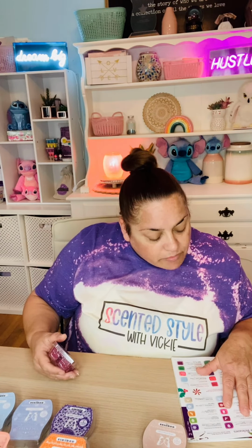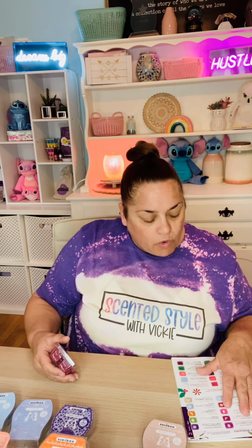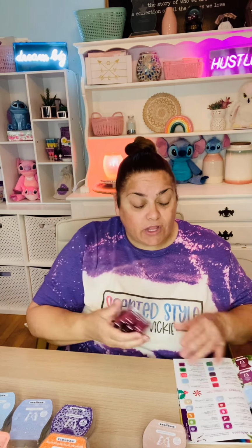Dark plum and wild black currant emboldened sweet apple for a temptation you won't want to resist. This one to me is just okay. Like, I think we have better scents, to be honest with you. But let me know if you like that one.